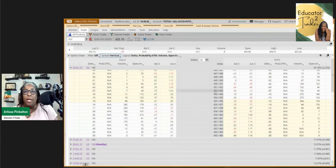Okay, 453, you can collect $10 right here in premiums. And if you go one more to 454, now the plus minus 2, I probably would go with the 450.